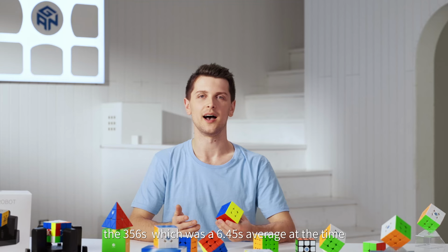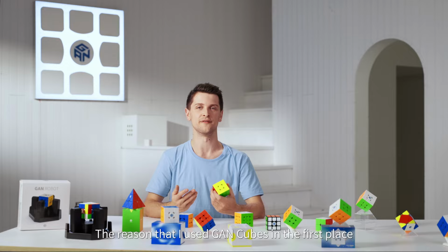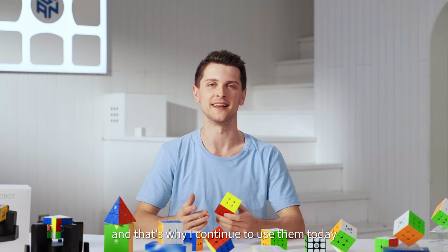I'm very proud to have been partnered with GANCUBE for more than half of my speedcubing career now and improved my times over the years. The reason that I used GANCUBEs in the first place is very simple, just because they delivered me the fastest times and the best performance, and that's why I continue to use them today.